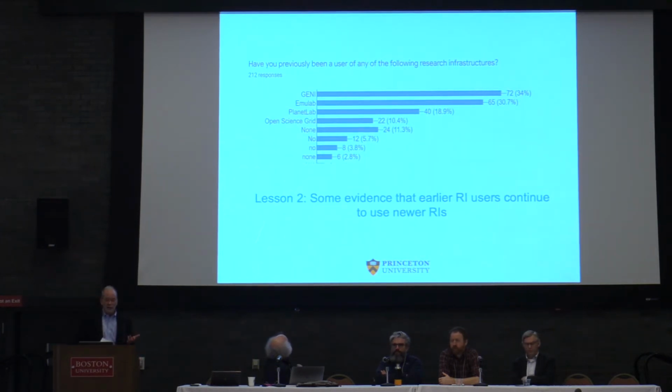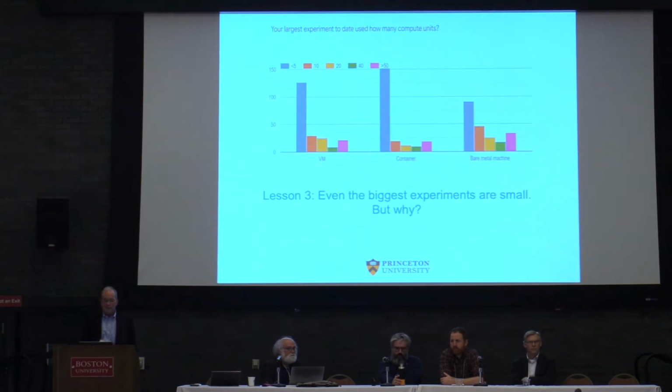Another learning is that there's quite a community of users that move from one infrastructure to the next. There's considerable evidence that users of earlier research infrastructure systems, and I'm going back in time now to some of the systems that Mimi mentioned earlier that CRI had supported in the past, such as PlanetLab and Emulab, have moved forward over time and started adopting newer infrastructures. So that community has remained intact and grown over time. That's fantastic: once you're a member of this community, you see the benefits and you're more likely to stick with these infrastructures.